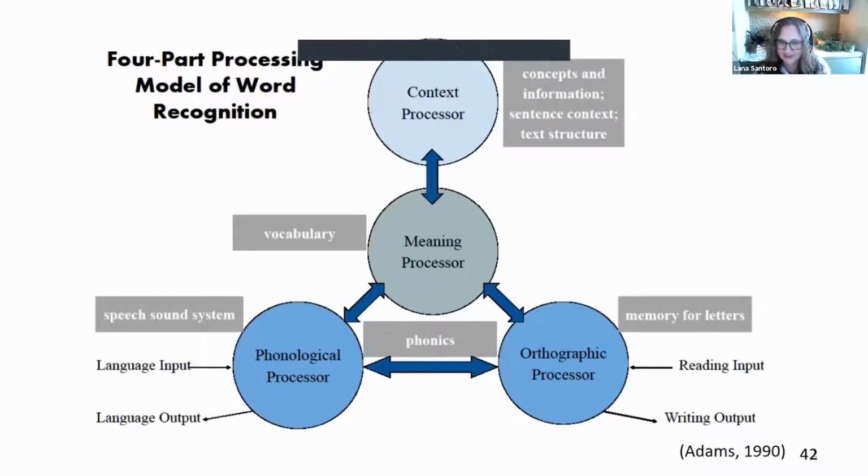Once I get that and I figure out my word, it kicks up to meaning. And as I gave you the example with man, I don't just leave it there. I've got to take it up a level to context to be able to put that into a venue that makes sense.